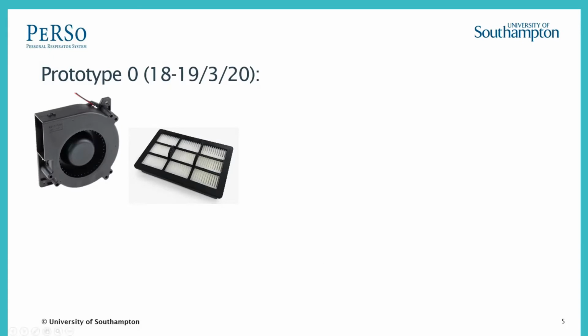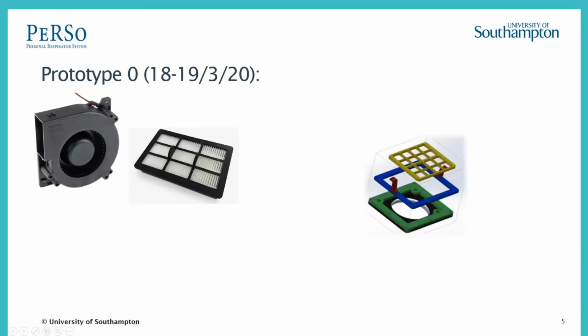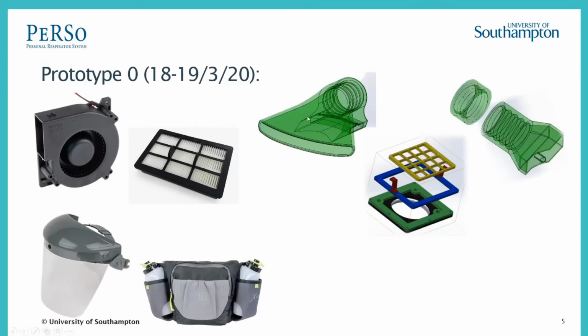So within I think it was about 60 hours, we had a working prototype, which I think exceeded all our expectations. So this is a fan, a centrifugal fan, and then we have a HEPA filter. This is relatively similar to the kind of filter that you might see in a vacuum cleaner or an air conditioning unit. We had to produce some customized components. So these are images of 3D printed parts, which you can use as a duct to feed the air over the top of the head, and other ducts to connect some hoses on the outlet of the fan.